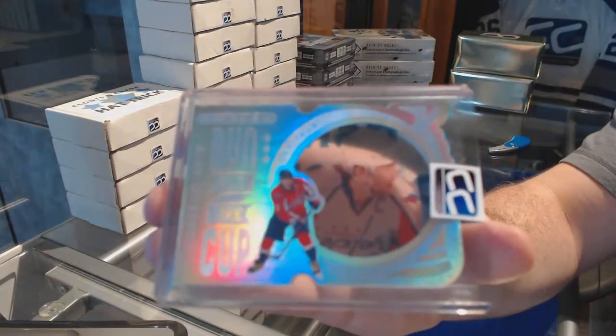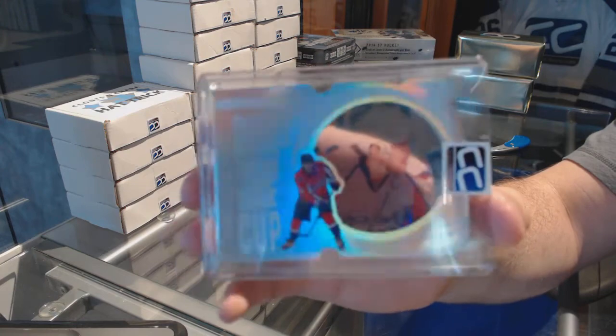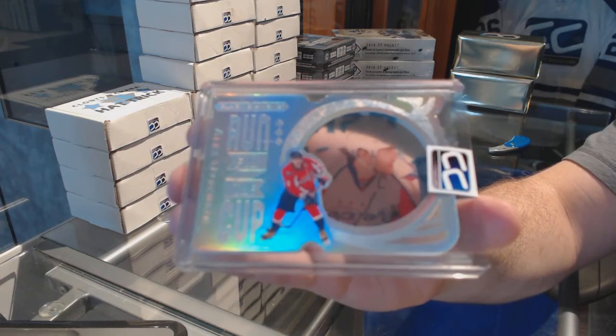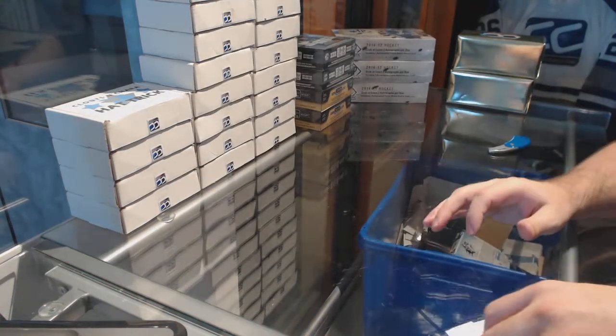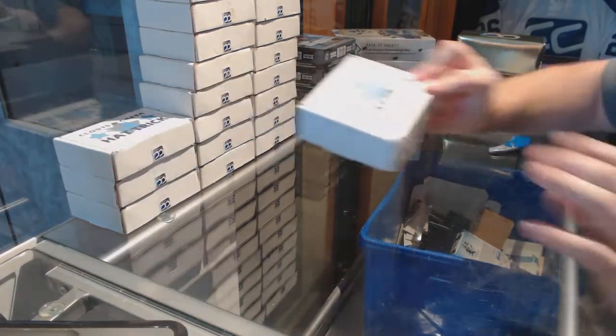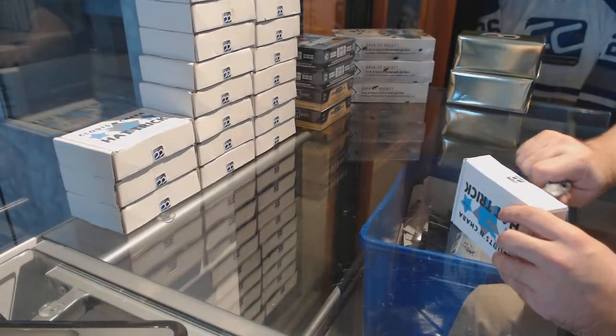Alex Ovechkin. Run for the Cup, Alex Ovechkin, number to 99. There we go. Pack 12, AG1. No worries, thank you, sir.